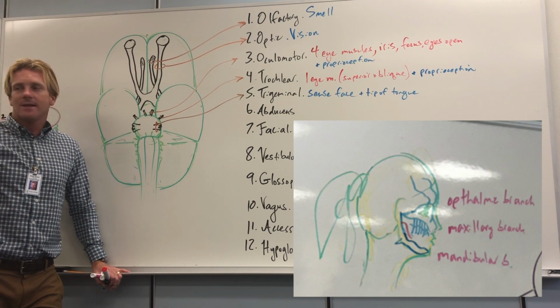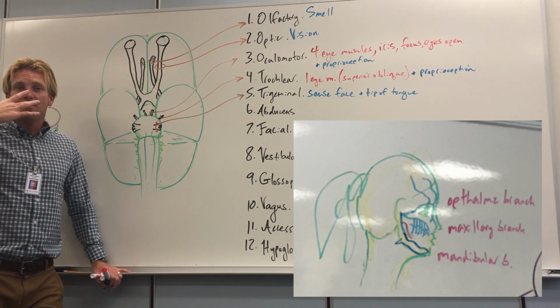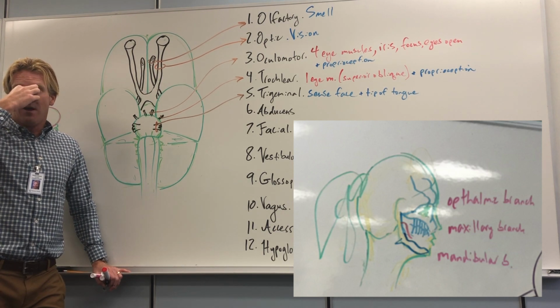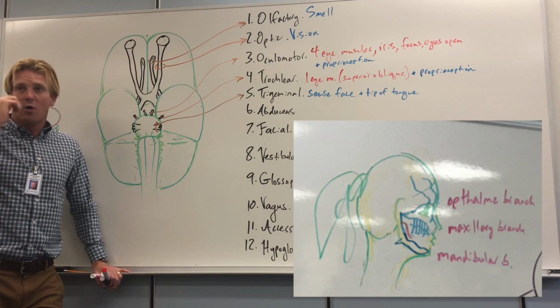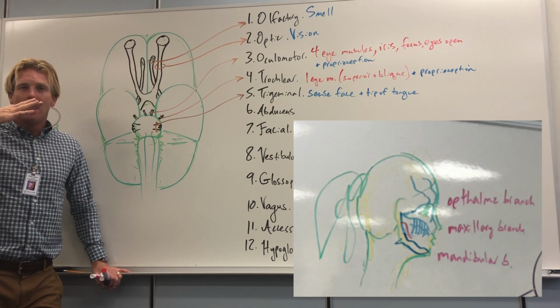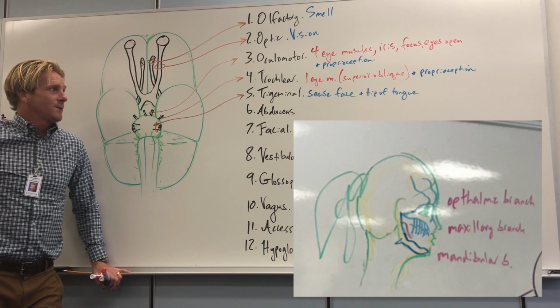He also extends on top of our nose and inside of our nasal cavity. So if you're having like a sinus infection and your nose is hurting, it's that ophthalmic branch of the trigeminal nerve which is allowing us to feel that pain. Okay, and this branch connects to our cornea. So if you scratch your eye, and you feel pain on your eye, if something pokes you in the eye, that's also that same branch.